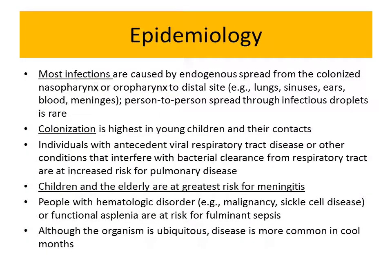Your favorite slide, epidemiology. You can see the infections are spread from colonized nasopharynx and oropharynx. People will sneeze, people will pass it off, you talk to people and they're going to pass it off to you. Colonization is highest in young children, and sometimes you may have a viral respiratory disease, and that will lower your immunity and you may have a secondary superadded infection.